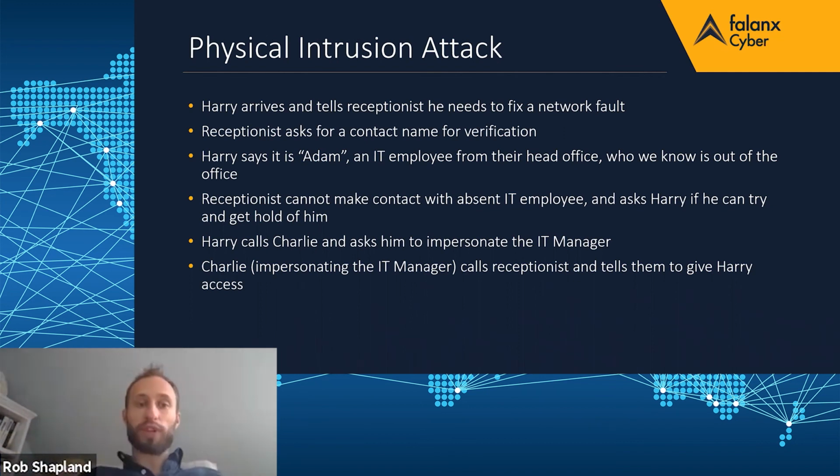So I go straight up to the receptionist and say, hi, I'm here from BT. We've had a call from one of the guys in your head office asking us to come down and resolve a network issue for you. They're not really sure if the problem is with your kit or with the BT lines into the building, but they've asked me to come in here and see if I can resolve it for you. Do you mind if I just run upstairs? It should take me no more than 20 minutes, half an hour.